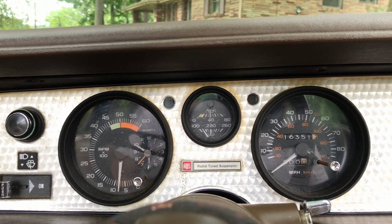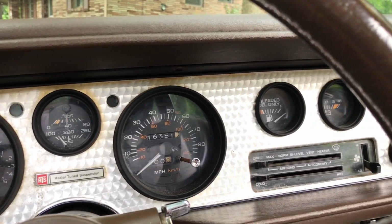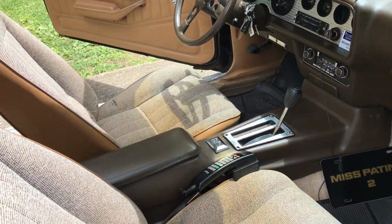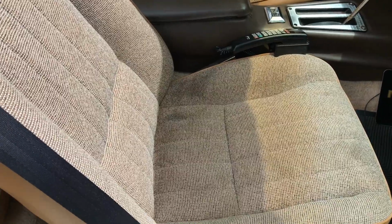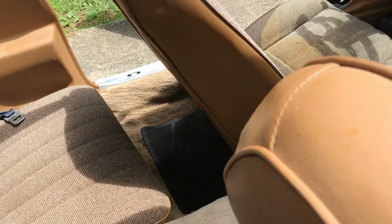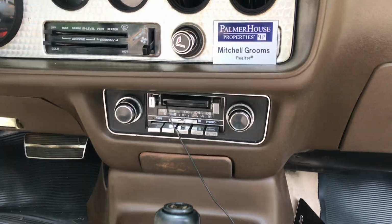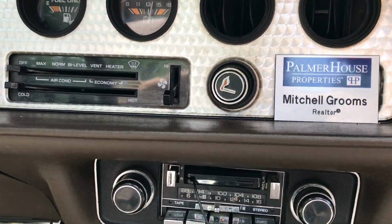Special Editions always come with gold bezels, but the sun has bleached all this out. They made a total of 3,050 of these cars. Very rare. It's actually very rare to find one of these cars with the original Turbo 301 inside. They were always run hard and put away wet. They didn't last very long.